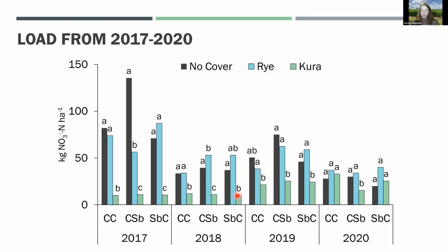And Kura reduced load by 52 to 75% at the no nitrogen rates, and near optimum nitrogen rates, Kura reduced load by 13% in corn, by 71% in corn-soybean and by 31% in soybean-corn.